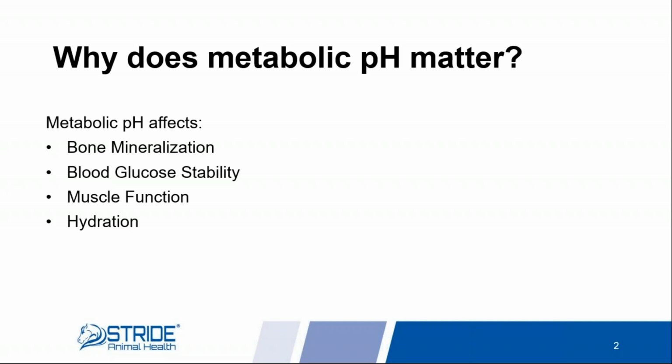Metabolic pH also affects blood glucose stability, which is so important for hormone homeostasis as well as energy metabolism. It affects muscle function, and it addresses hydration.